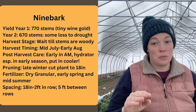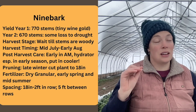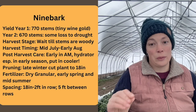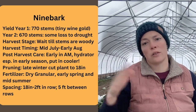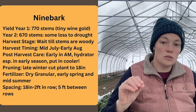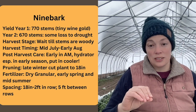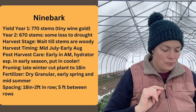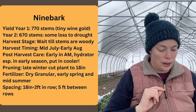Ninebark's a little fussier than smokebush, remember? I harvest this in the morning, put it in hydrator, and get it in my cooler. I keep it in my cooler for at least 24 hours before I sell it, or sell it the next day. You do that, they do pretty well, but don't try and harvest this in the middle of the day. It doesn't work. Definitely hydrator helps.